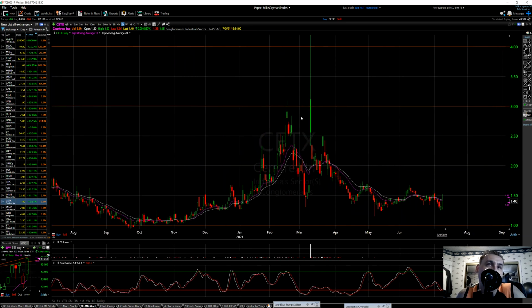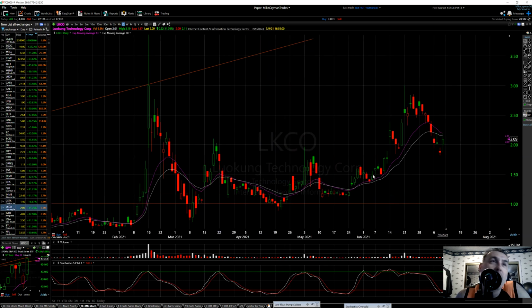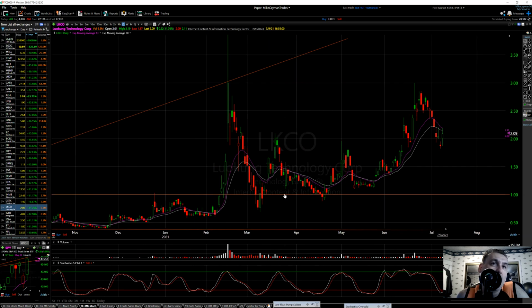CETX. This is another one grinding down. Looks like a wedge. This could go above 150. LKCO, I like this. It's oversold here, 12. See the low, low keeps getting higher. This could come back up. This at 250 plus.